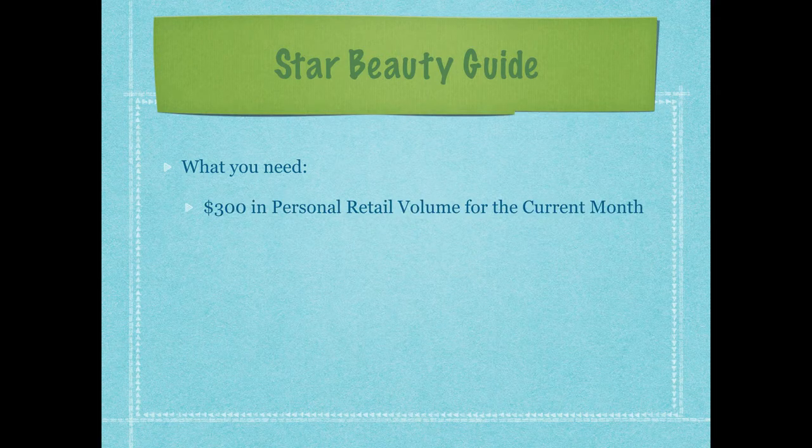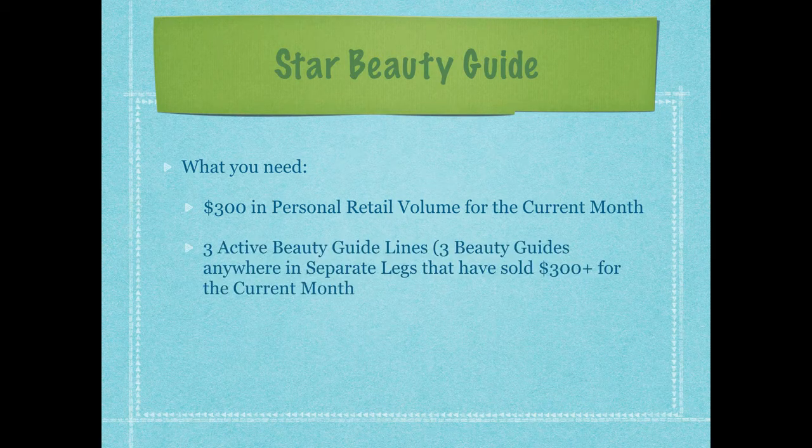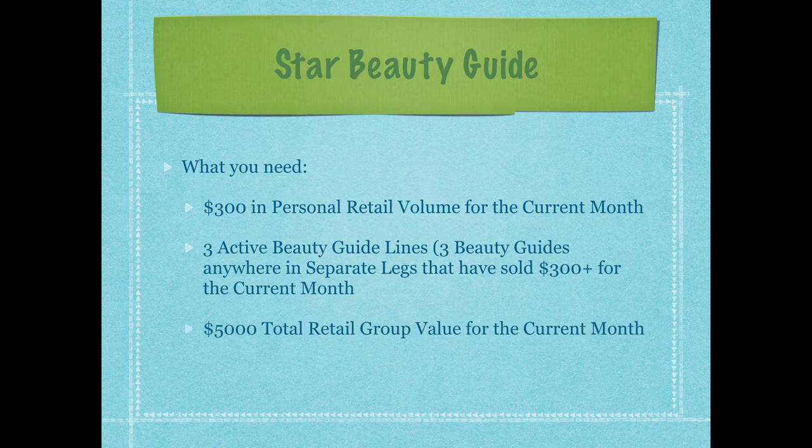So let's talk about what you need. $300 in personal volume for the current month. So it's a new month, and you need your $300 in. You need 3 active beauty guides. With lead, you needed 2. Now you need 3, so you need at least 3 people direct to you in separate legs. And you need $5,000 total retail group value for the current month. So you and everybody in your downline, your retail sales as a whole, need to meet or exceed $5,000. And you need 1 lead beauty guide.